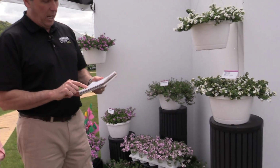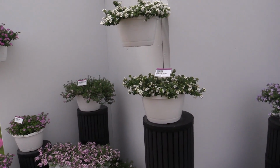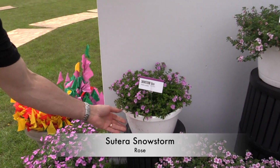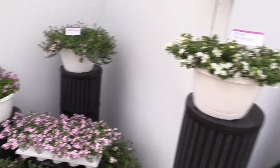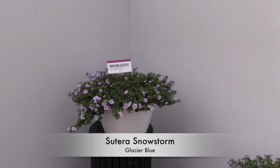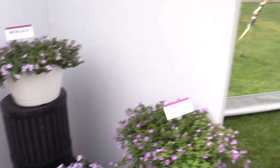They did keep Giant Snowflake in the collection there, and they've added Rose over here. Nice color, big flowers on that too. That looks good. And there's one over here, Gen Z. There it is, Glacier Blue as well. Also a nice big flower. So that's the story on Sutera.